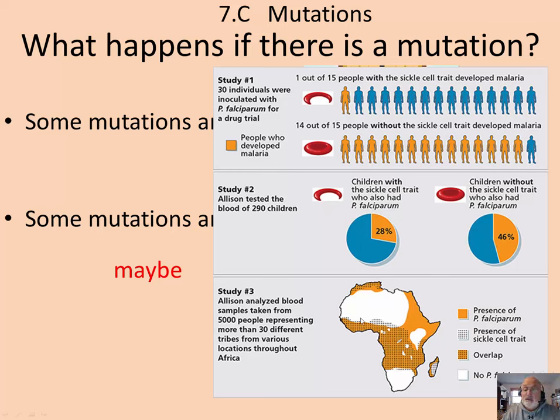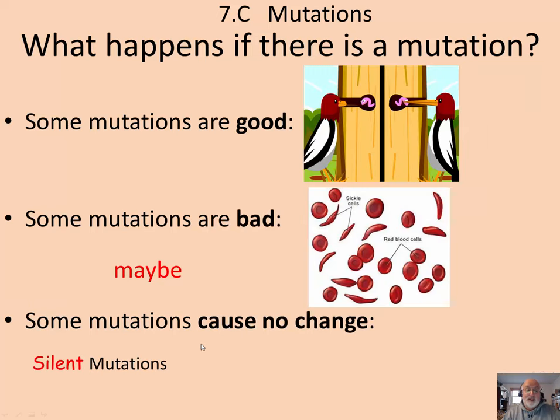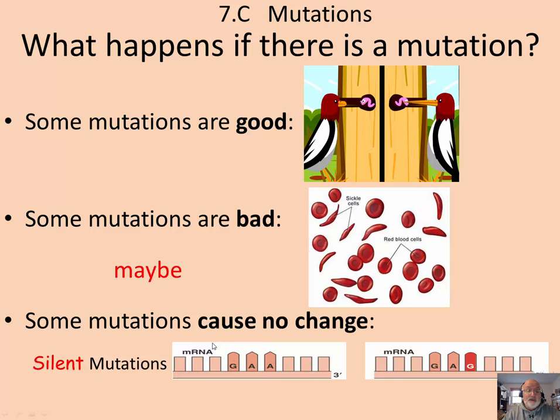You can actually see that there's no malaria in here. These are the desert areas, and of course you don't get mosquitoes, and of course these are the rainforest, high rain, so you've got standing water and mosquitoes. And some mutations may have no change whatsoever, called silent mutations. GAA, GAG, both pretty much code for the same amino acid, so the protein's not changed.